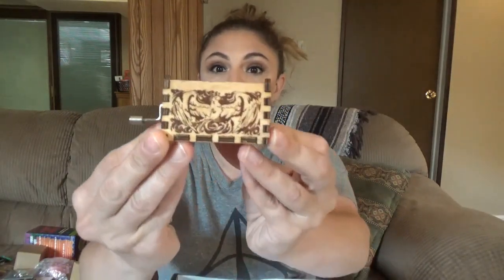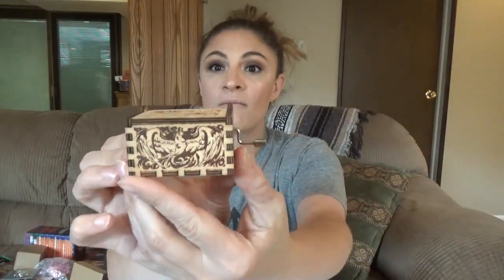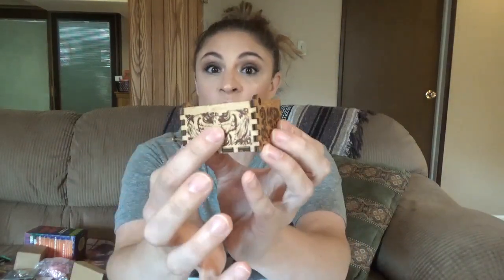So we have another cardboard box. Oh my God. Look at how beautiful this is. It's Fawkes the Phoenix. And it is wood, guys. This is wood. It must be laser cut. The ones that love us never really leave us. I'm gonna cry. This is amazing. Oh my God, this is beautiful.